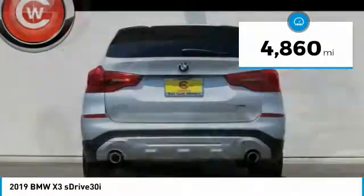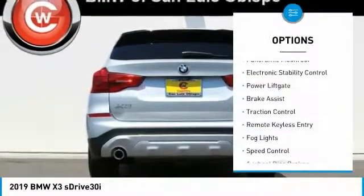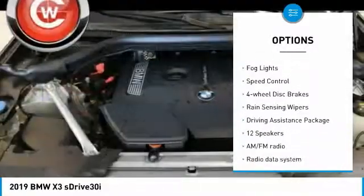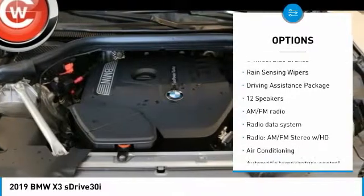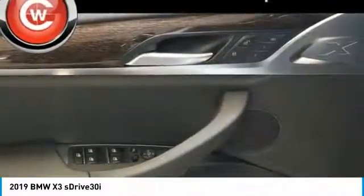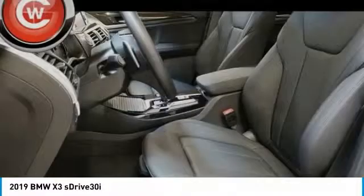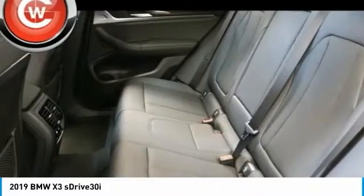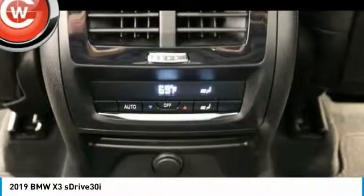Here are some of this vehicle's great options: panoramic moonroof, electronic stability control, power liftgate, brake assist, traction control, remote keyless entry, fog lights, speed control, four-wheel disc brakes, rain sensing wipers. Take this vehicle for a spin and see why so many shoppers are now proud owners.